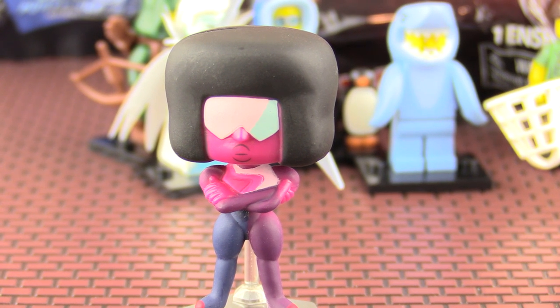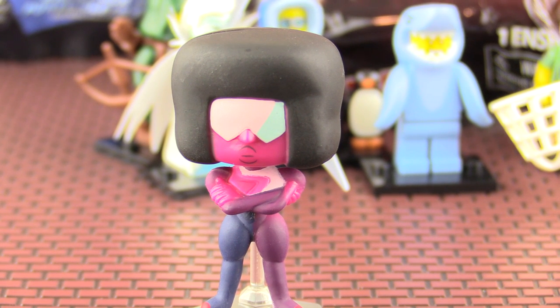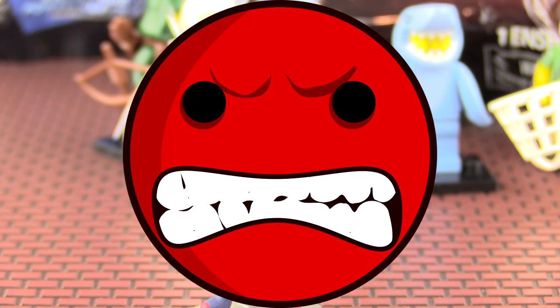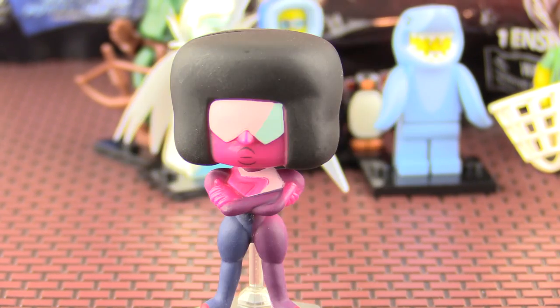It's not Peridot, it's Garnet. Oh my gosh, why do I keep calling them all the wrong names? Probably because I've never watched Steven Universe, and I should. And I also should watch Gumball. There's a bunch of shows that people are like, oh my God, how can you not watch? Because there is not infinite time in the universe. Well, there is infinite time in the universe, but I don't have infinite time to watch everything. Does that make sense? I sound crazy, don't I?